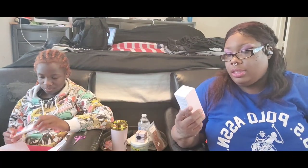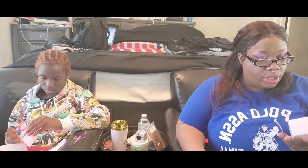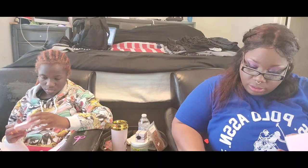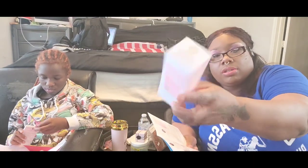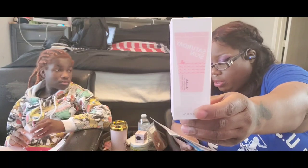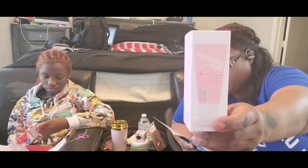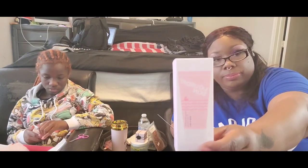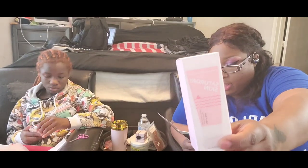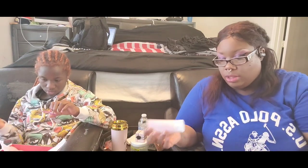Next, we got the Saturday Skin. Now, they do have this. It's the Rubbed Up Refining Peel Gel. So this is $28. I'm going to show you the box. It's $28, called the Saturday Skin Rubbed Up Refining Peel Gel. This gel exfoliates. You know what I'm saying? It's the stuff for dreams, so the lady says in the book. She gave her feedback and that's what she said.